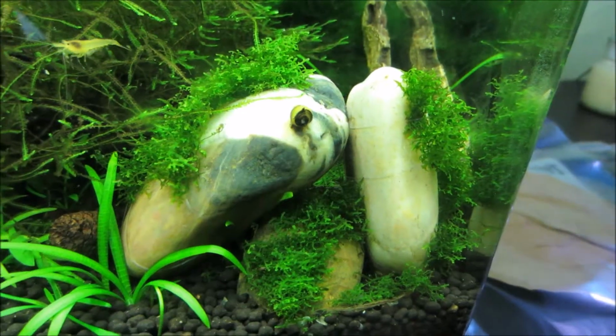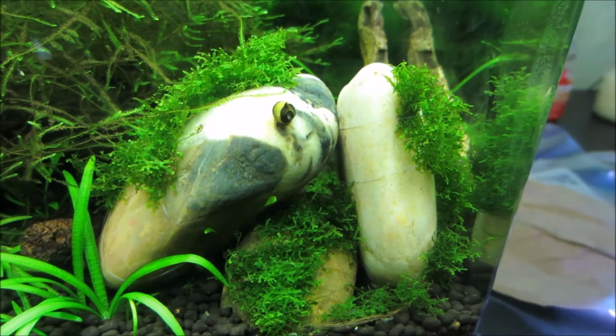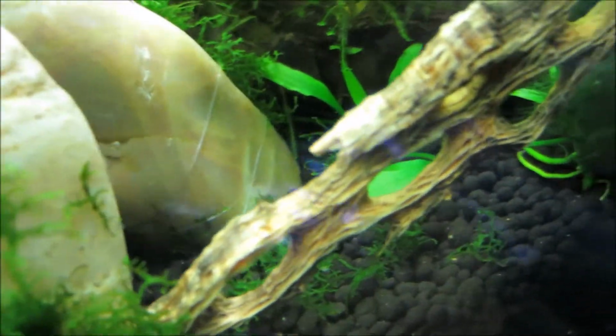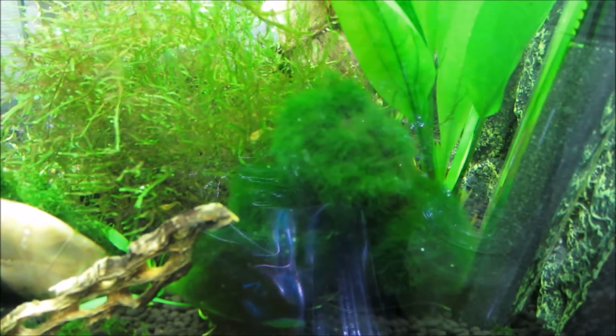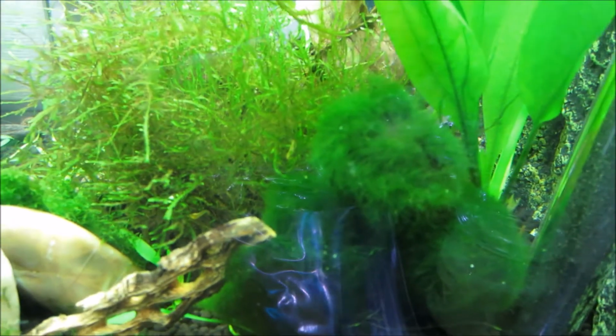Little baby. The mini pellia is doing really well. It looks like it's attaching itself to the rocks just fine, but I do have little pieces all over the place, like over here and over there, and I think it's just attaching itself to the substrate, which is fine. I don't really mind it. And then the moss balls over here have definitely grown in size. I don't really know how I feel about the moss balls now. I mean, they don't really intrude on the way the tank looks, but they don't really do anything either. But I don't know, I'll figure that out later.